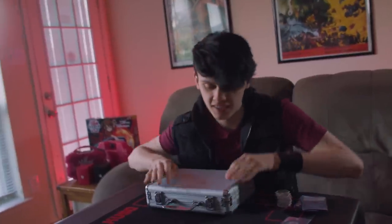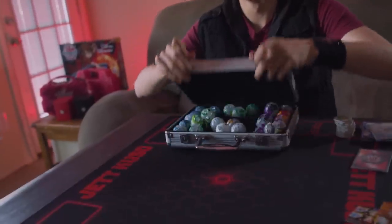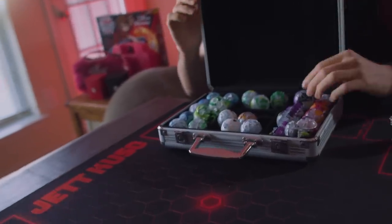Hey punk. You think you've got cool Bakugan? Normal single-headed Hydroid? Helios Mark II? I don't think so. And then, oh no, they've opened. Well, this is just becoming difficult.